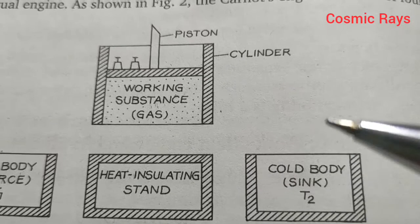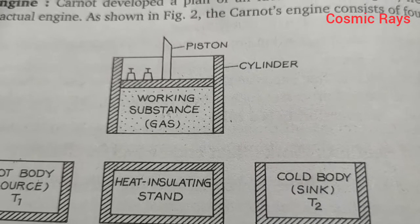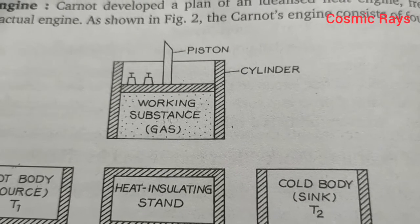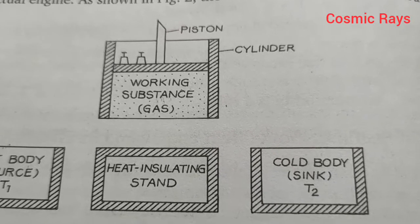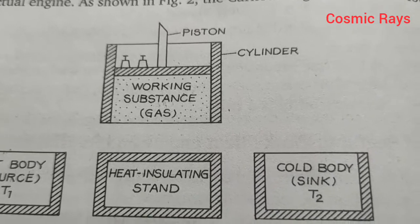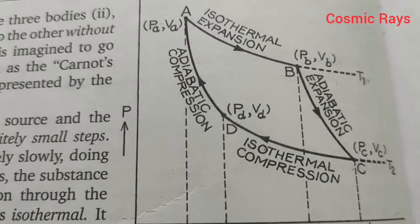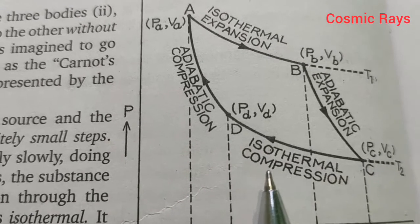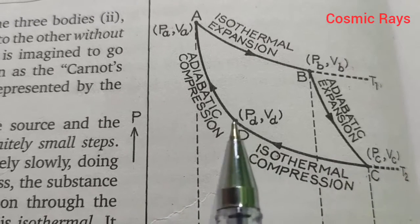And the isothermal compression will take place at a constant temperature T2, which is the temperature of the sink. Now during this process, the work is done on the substance by the piston, and the heat which is developed will be given out to the sink. So this is represented by the point CD. It is isothermal compression and the temperature remains T2 only.